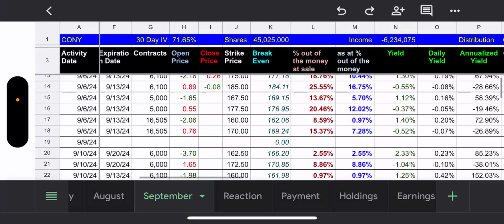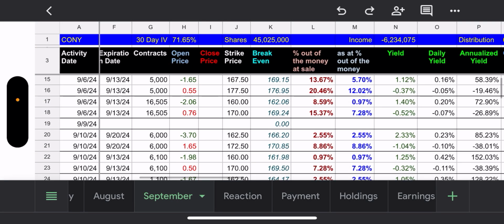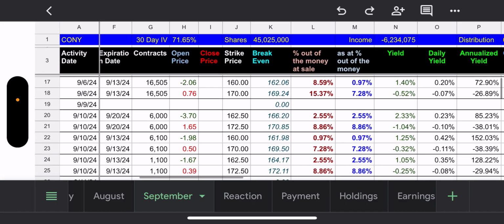All right, so now what do we got left for this week? We have 5,000 contracts, 167.50 strike price. That's 5.7% out of the money. 3 trading days, you never know. But if it blows through that, we have a 177.50. If it goes above 177.50, that call will be worth money. How much, to be determined. But that's a little further away. This one is actually kind of close.